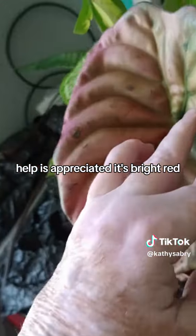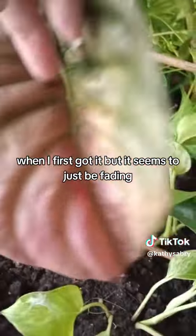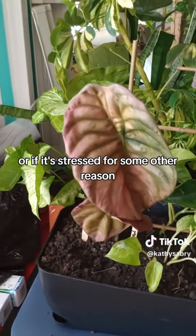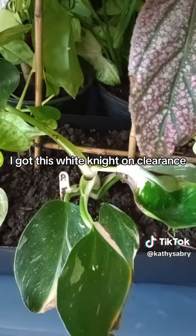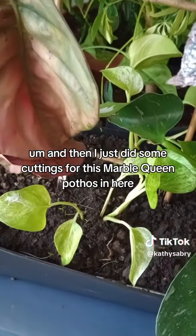It's bright red. It was darker red, sort of like a burgundy, when I first got it, but it seems to just be fading. I don't know if it's just a winter thing or if it's stressed for some other reason, but I got it replanted in here with some other plants I got on clearance. I got this white knight on clearance, and then I just did some cuttings for this Marble Queen pothos in here.